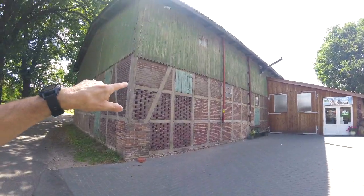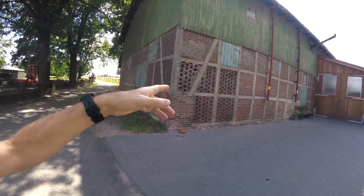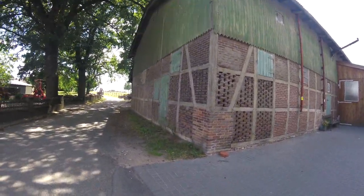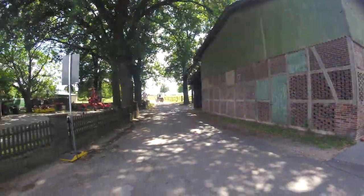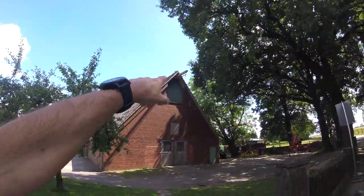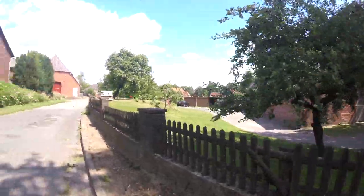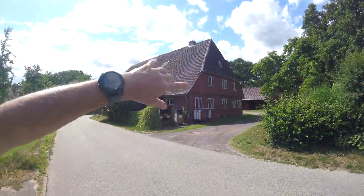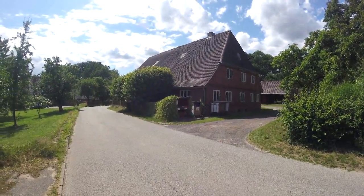A cool barn. If you notice how they do the bricks this way, so it gets ventilation in there, because that's where the animals are, right? It's pretty cool. That one still being used, right? It's another cool old building. That's probably the side the family lived on.